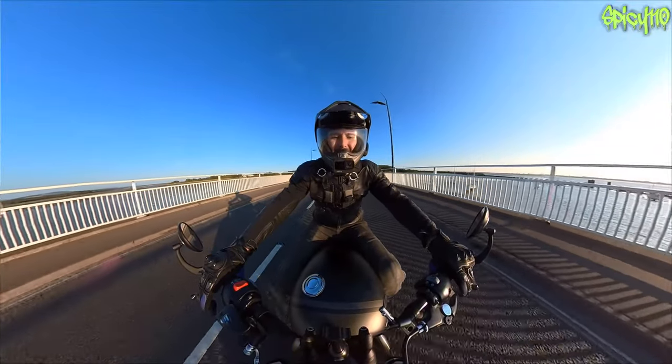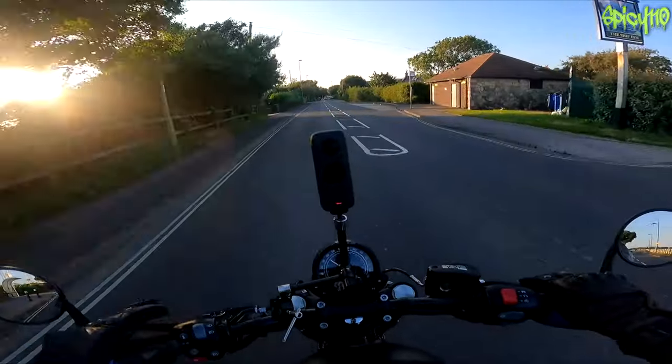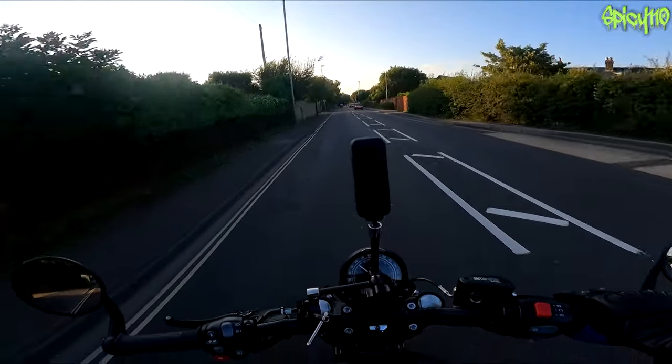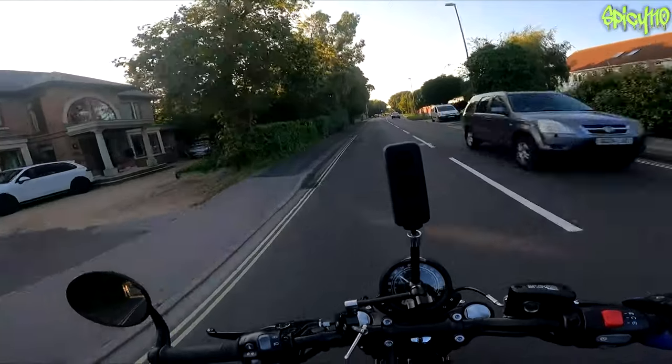Very pretty evening. I know I'm talking about this as a cruising, non-performance sort of bike. It's good at what it is, but it's still very good at pulling off a line, making a good sound, and making you feel good.